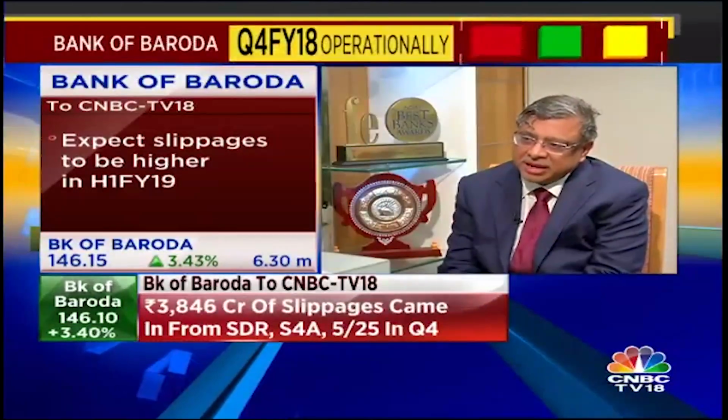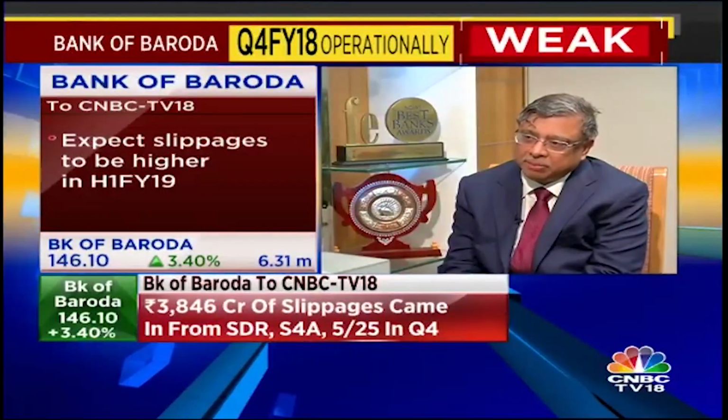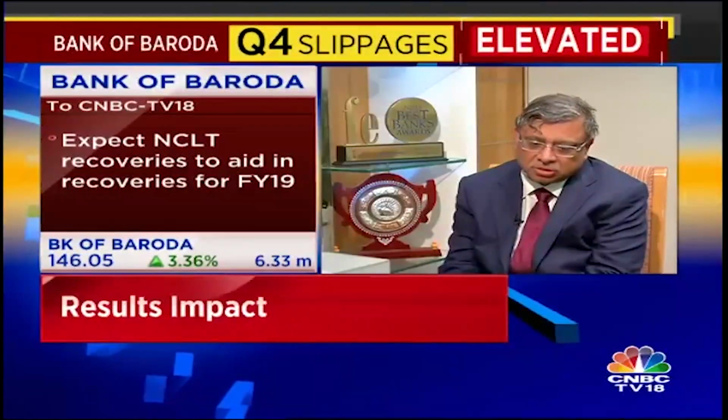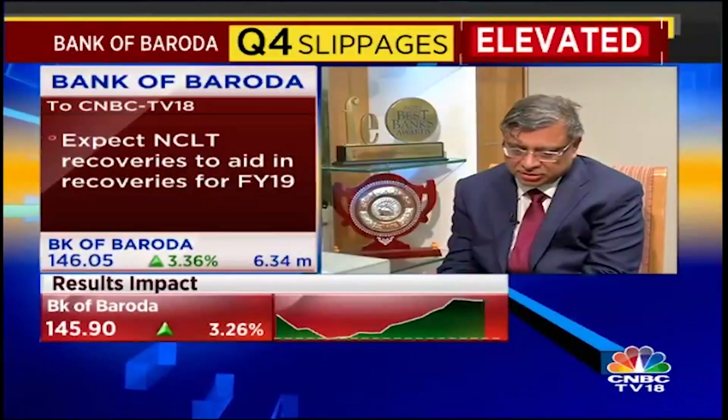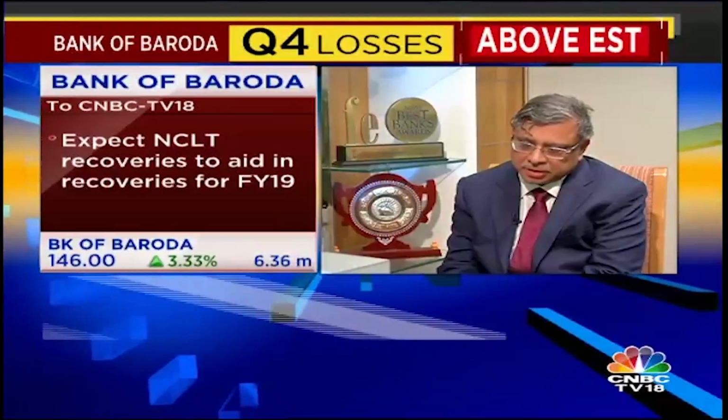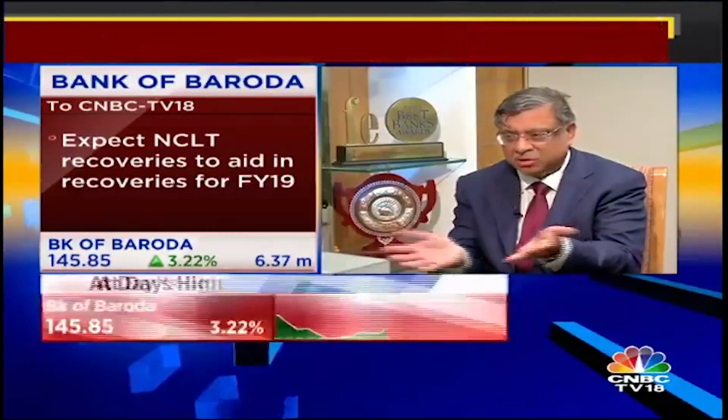So surprises, if any, on the negative side would also be made good by better recoveries compared to last. Okay. So mentally, I'm thinking that let's assume 10,000 crores or 11,000 crores as a flow and 5,600 or 6,000 as a recovery. There is a gap of 5,000 crores. Okay. Now, so this 10 or 11 goes up, the NCLT goes up, it still keeps me there.